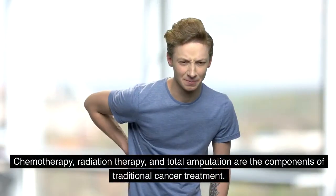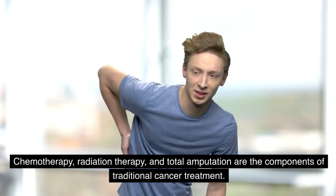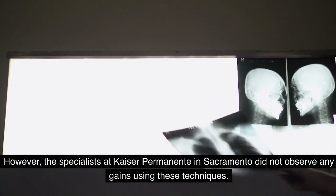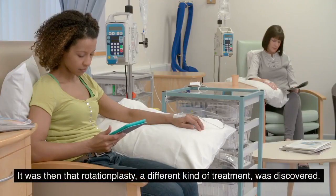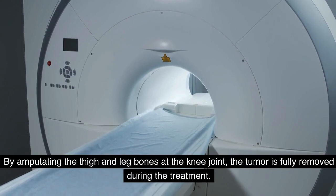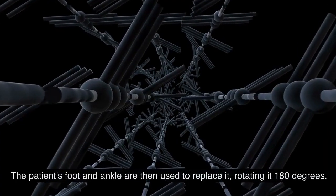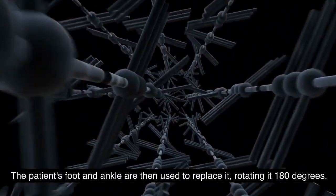Chemotherapy, radiation therapy, and total amputation are the components of traditional cancer treatment. However, the specialists at Kaiser Permanente in Sacramento did not observe any gains using these techniques. It was then that rotationplasty, a different kind of treatment, was discovered. By amputating the thigh and leg bones at the knee joint, the tumor is fully removed during the treatment. The patient's foot and ankle are then used to replace it, rotating at 180 degrees.